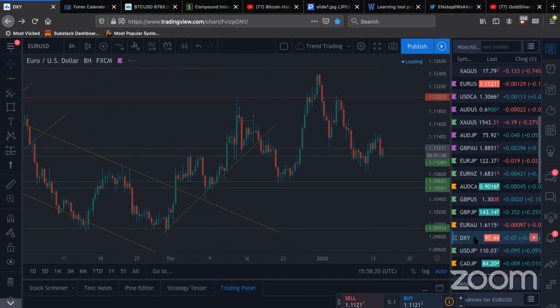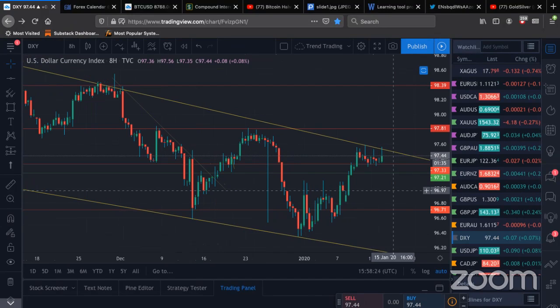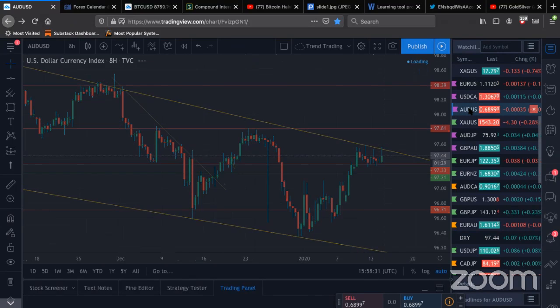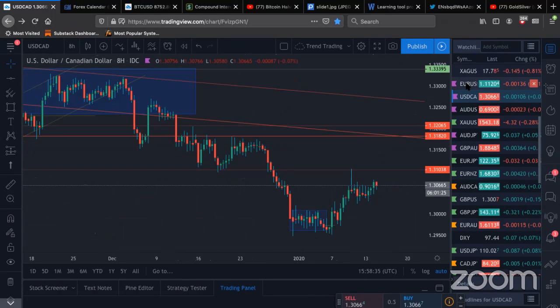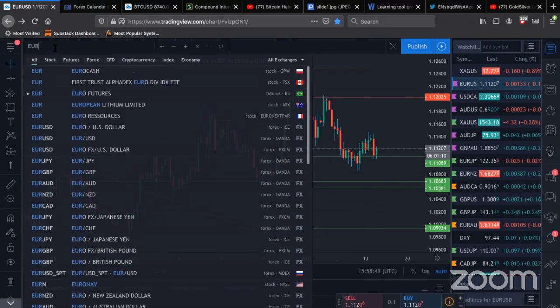I'm really interested to see, going into the London close, where the DXY is trading, where all our pairs are trading. The euro looks the strongest in the session. Is that translating to anything against the Japanese yen?